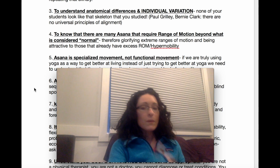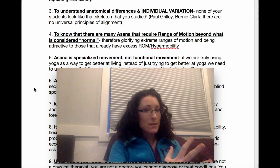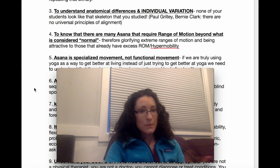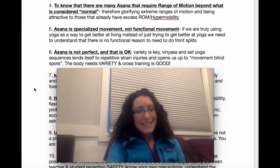So one of the things that we really learn from studying anatomy is that there is no one-size-fits-all protocol that's going to work on the yoga mat. Whether you are instructing people of various ages or body types, there's always going to be that need to make the pose or make the sequence work for all of those different people. So keep that in mind. We are quite unique.